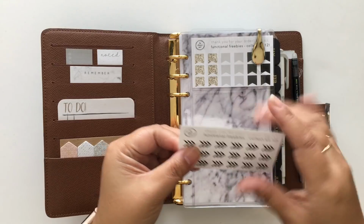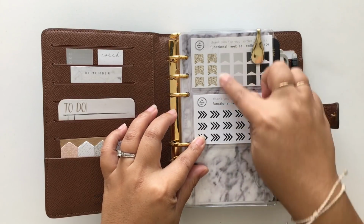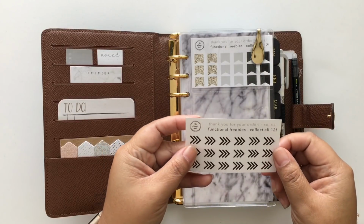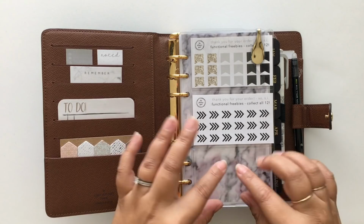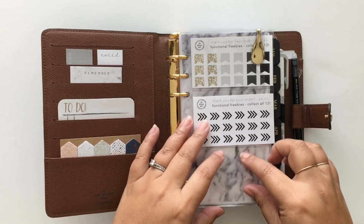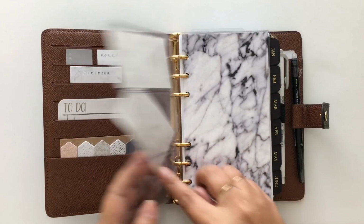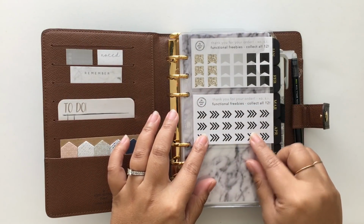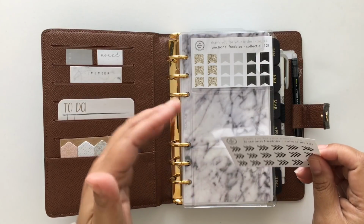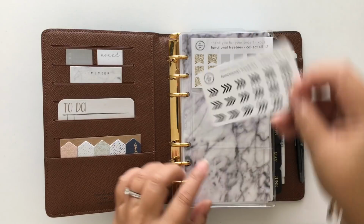And it's this business card size, so you could easily slip it into one of these kind of plastic things. And it's functional stickers, so all one kind of functional stickers, and you can collect all 12. And then if you have like 2 of these, you could put it like on the front and back and have them here handy in your planner. It also fits pocket size Filofax business card holders. It fits in that way.